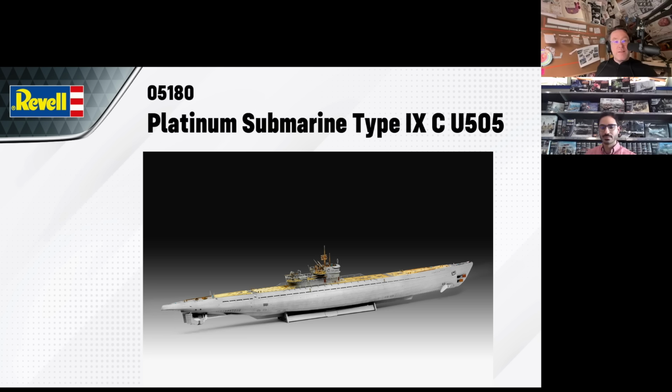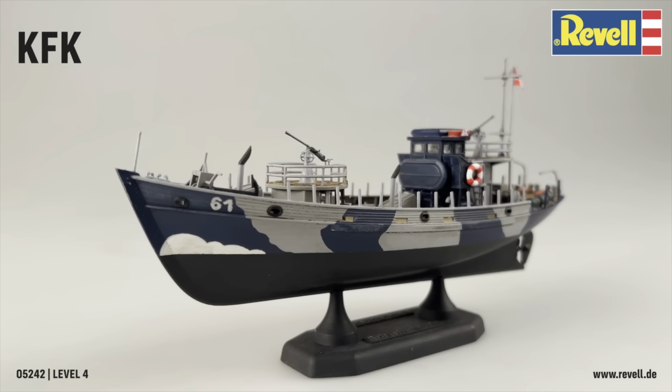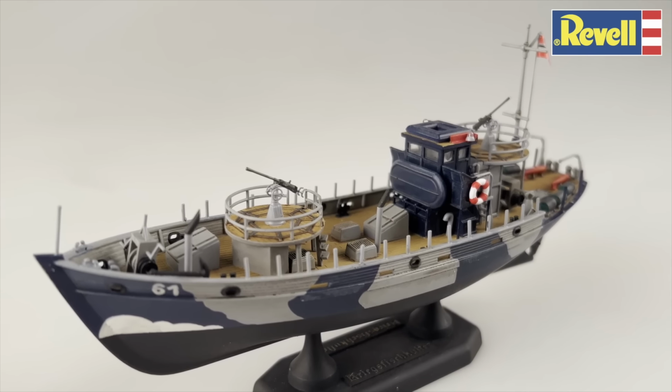Then we are at our third and last ship for this episode, and I really like this one. It's the Kriegsfischkutter, or KFK. It's a really special concept of the Kriegsmarine back in the Second World War, because they designed those ships in the mid-1930s. And the German Marine adapted the civilian design for military use, and they created a really versatile small warship.